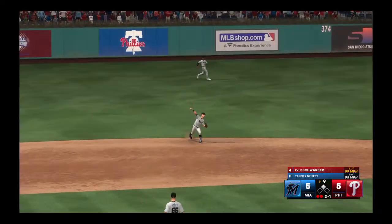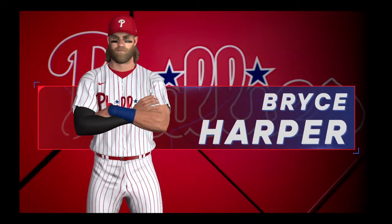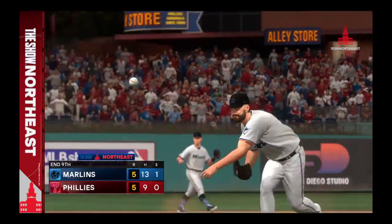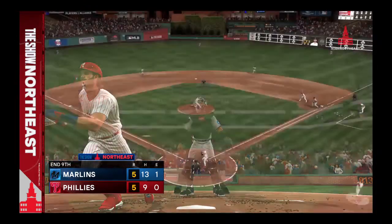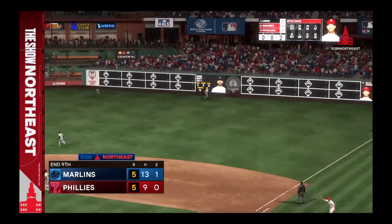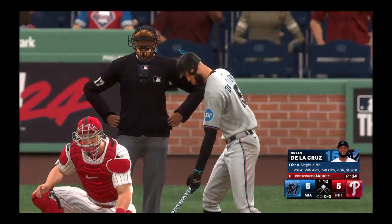Hard hit left side. Tosses across to first. That's the 3rd out, and we're headed to extras. Phillies with the run-scoring double. All even at 5 apiece. Back at Citizens Bank Park, and now the DH, Brian De La Cruz.